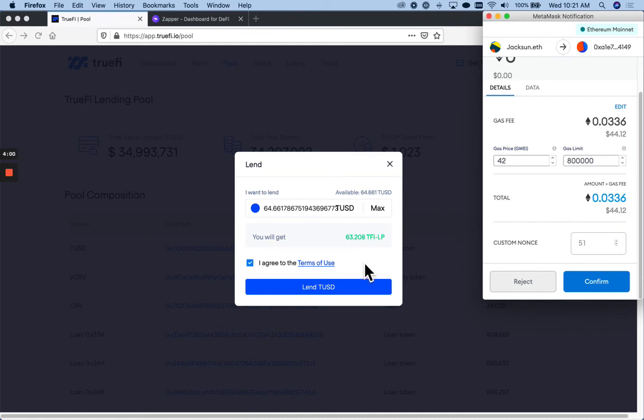I'm not going to go through with this transaction just because it's $44 in gas to lend $64 of TUSD. But yeah, that's it. That's how you would deposit TUSD into the lending pool.